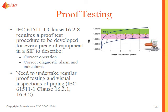Proof testing. IEC 61511 clause 16.3.8 requires a proof test procedure to be developed for every piece of equipment in a SIF. So it needs to describe what the correct operation is, and what the correct diagnostic alarms and indications are. And you need to undertake regular proof testing, as we've already said earlier, per the SRS. The SRS will define for each SIF what the proof test interval has to be, and what proof test interval is used in the calculation of the PFD, if it's demand mode, low demand. And visual inspections of piping. I mentioned this earlier. It's not just electrical and mechanical testing, visual inspections need to be done too.